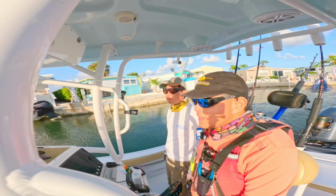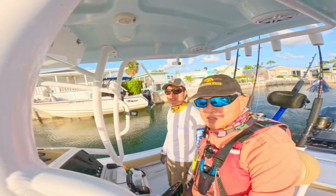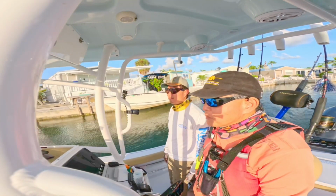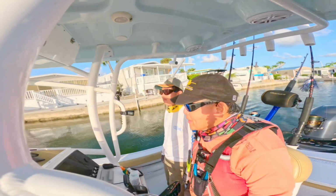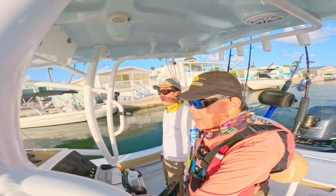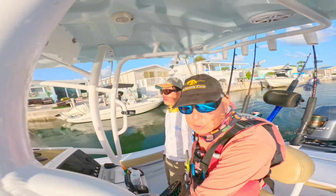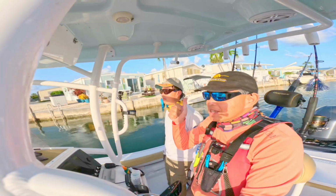We're in Key Largo. My best fishing buddy, my son Dan, arrived yesterday from Illinois. So we're going to be going offshore today, and hopefully we'll have good luck fishing today. We're coming out of the canal of Adventure Out condominium or resort. So we'll see.